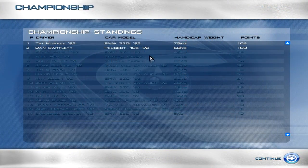And yes, as you can see, the point standings at this stage are incredibly close for the top 5. 106 for Tim Harvey, myself on 100. Steve Soper has 96, 94 for Will Hoy, and Andy Rouse also on 94, 90 for John Cleland in 6th place overall. Lawrence Bristow only has 10 points in his career, so he is not going to come anywhere in the championship. But yeah, 16 points covers the top 6 with 3 races to go.